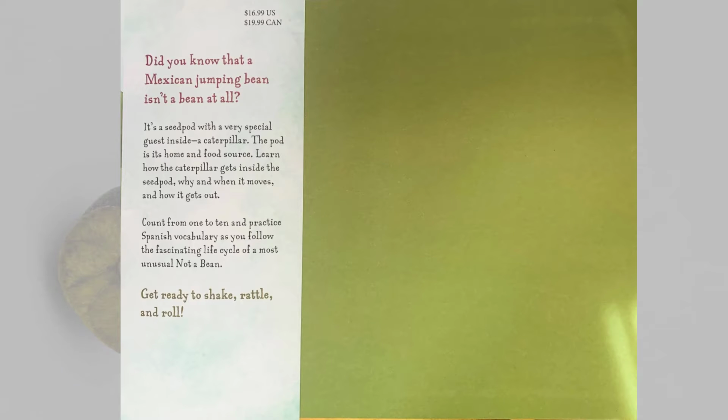Did you know that a Mexican jumping bean isn't a bean at all? It's a seed pod with a very special guest inside, a caterpillar. The pod is its home and food source. Learn how the caterpillar gets inside the seed pod, why it moves, and how it gets out. Count from 1 to 10 and practice Spanish vocabulary as you follow the fascinating life cycle of a most unusual not a bean. Get ready to shake, rattle, and roll.